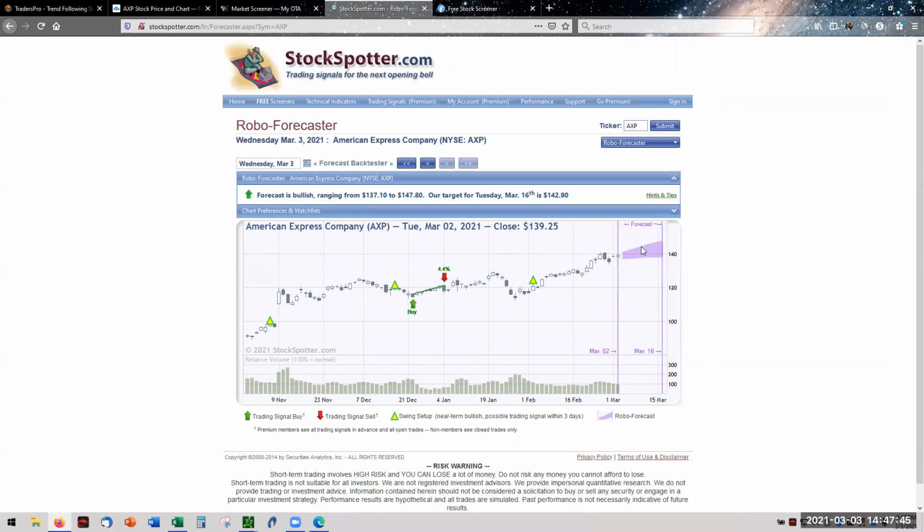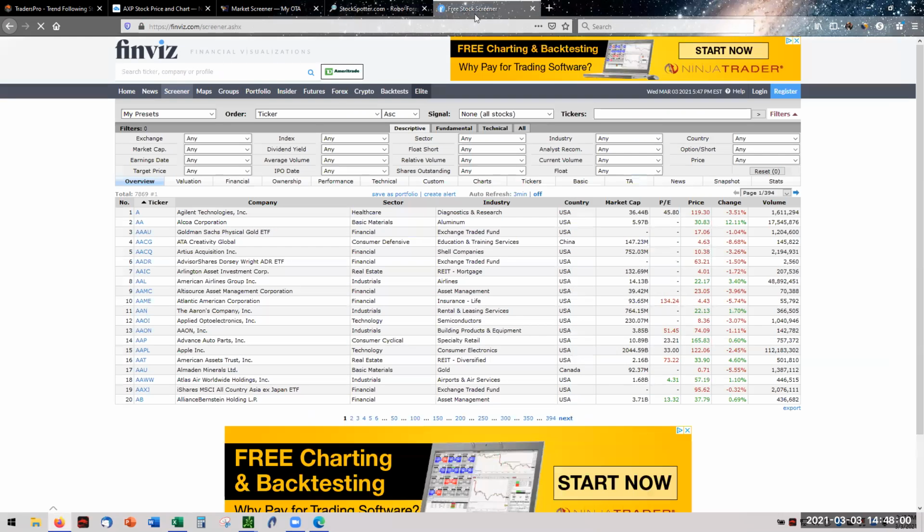And it said it's also going up with a flat line at the bottom of today's candle. Here's Friday. This is Friday right there. There's Friday right there. Look at that matchup. Now we have one more place to go, FinViz.